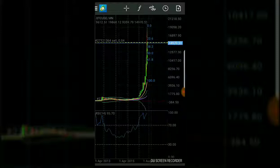Now, where you see this, Bitcoin is currently at 14,970. Let's call it 15,000 US dollars for one Bitcoin right now. If you would have bought Bitcoin 7 years ago at 0.003, that's 1/3 of a penny, $100 would be worth $500 million today. Obviously, that's a shoulda, woulda, coulda.